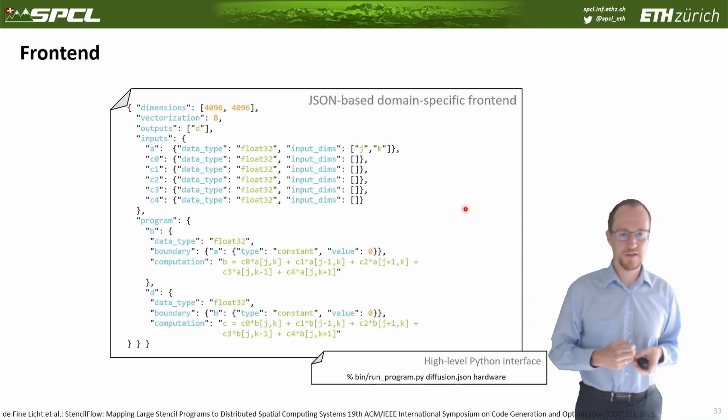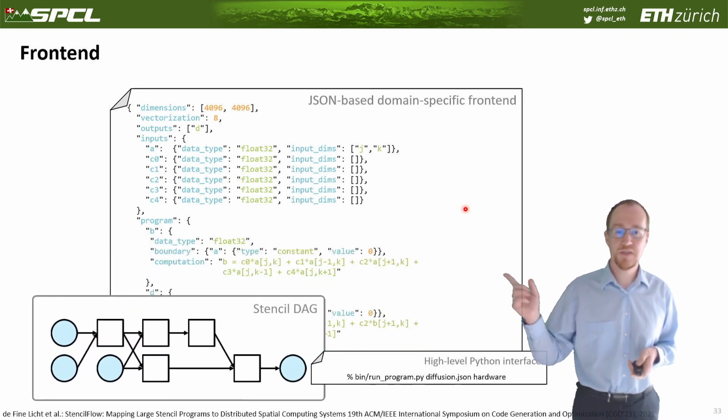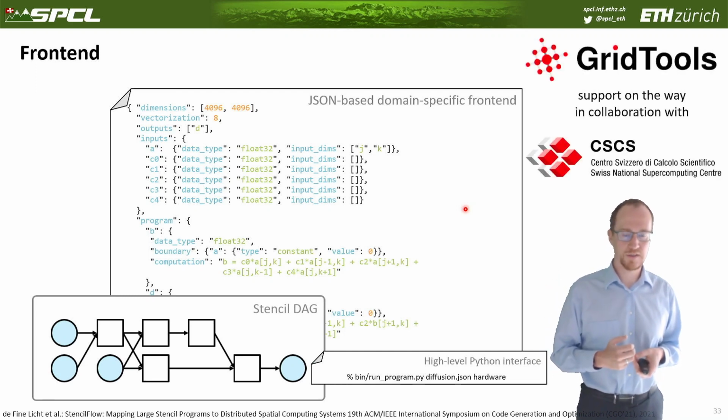This is kind of a specification that gives us all the necessary ingredients of the stencil itself, but it's still written in a format that is not super convenient for the climate scientist. But then from this, we design the stencil DAG, and actually this is work that was finished a couple of weeks ago, but as of a couple of days ago, we can run this through Grid Tools with the support of CSCS.